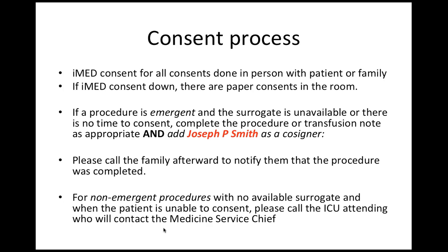You can also look in the VA directive, the national directive, to understand more details of this process.